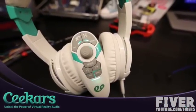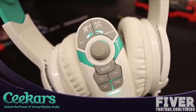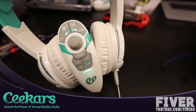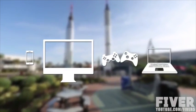That's why at Next Galaxy, we have come up with Seekers, the world's first fully integrated audio headphone that provides full cinematic acoustic immersion, whether you're on your phone, TV, gaming console, or on your computer.